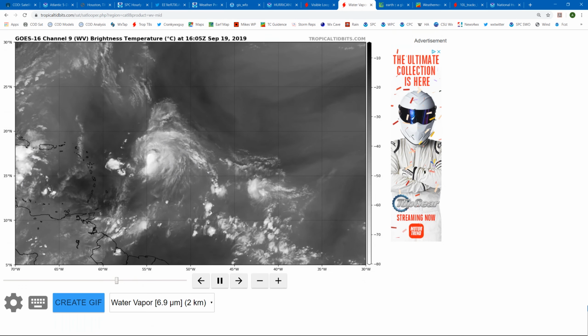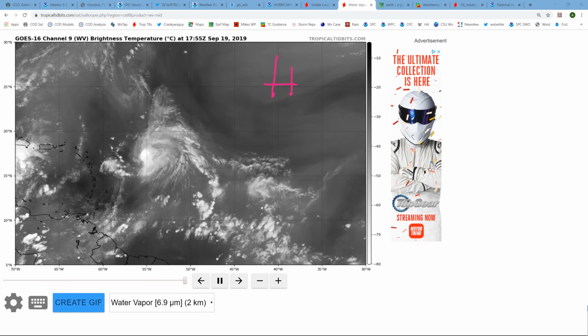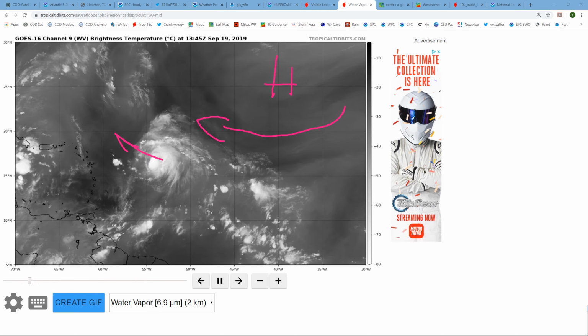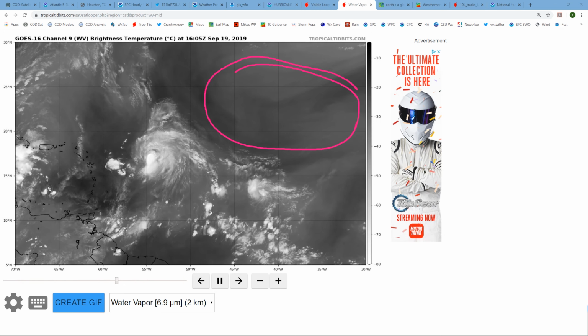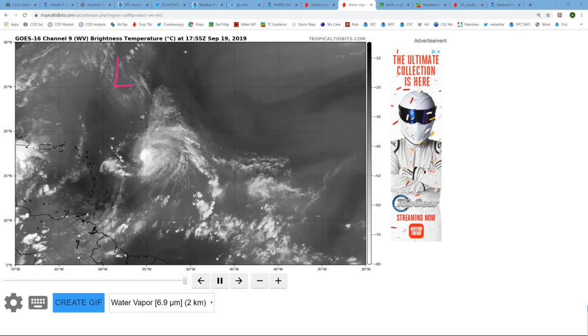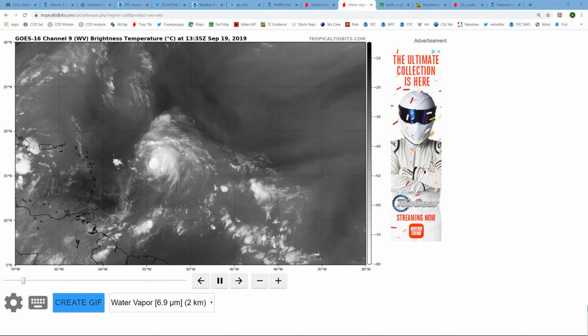Looking at the water vapor loop, we'll start with this satellite imagery. We can kind of see what's going on. The upper level high here is steering Jerry to that west northwest motion, and we can see that the environment around Jerry is pretty dry. There's actually some Saharan dust right here, but you can see overall there's dry air pretty much surrounding Jerry, and there's also this little upper level low. It's not a real strong one, but it's enough to produce some northerly wind shear on the storm.